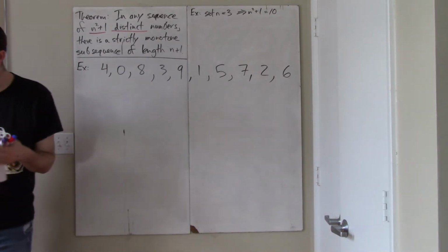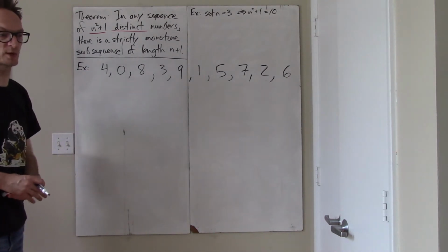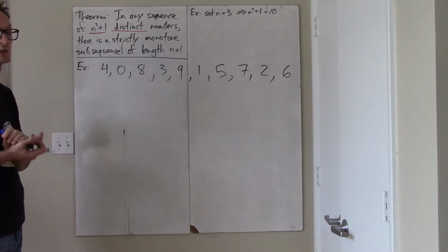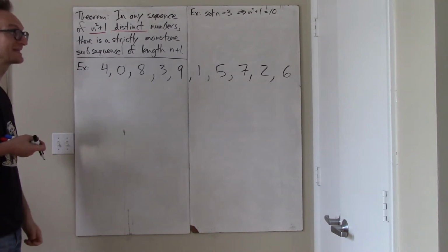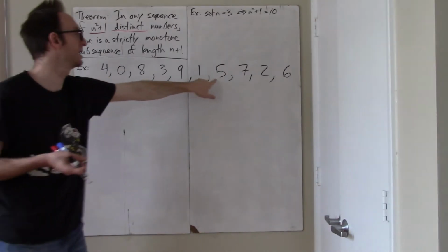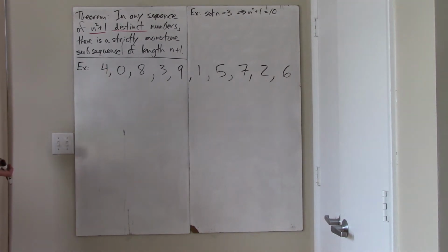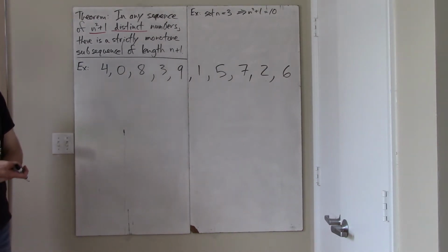Okay, so first of all, monotone, monotonic, that's the same thing. Monotone and monotonic are words which refer to the fact that the sequence is increasing or decreasing. So of course, the overall sequence is not monotonic because it goes down, then up, then down, then up, down, up, down, up. So the general sequence is not monotonic, but what this theorem says is that it's possible to select a subsequence which is monotonic.